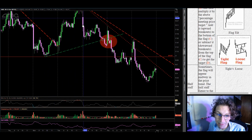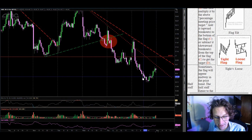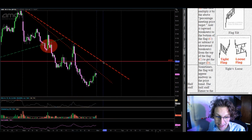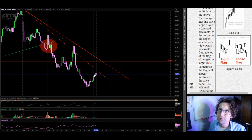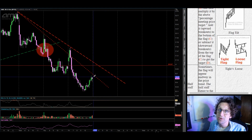And if we're going to talk about fractals, why couldn't this inverted head and shoulders be the first shoulder of a bigger inverted head and shoulders where the head is right here? Very possible. So if the price rallies and can get above 1697 after breaking through these trends, then I would expect a rise to the 1730 level probably. Let's start drawing lines on charts.